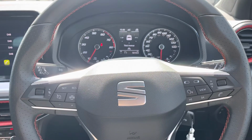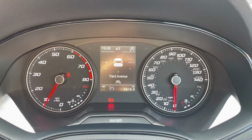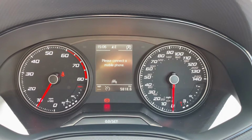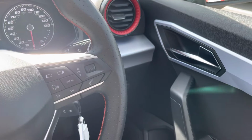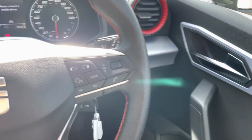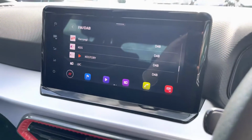So in the front now, you can see we've got a great view of the steering wheel. The vehicle does come with the semi-digital dashboard, which will allow you to adjust the data and information being displayed in front of you. And we have also got the controls on either side, which does allow you to use the hands-free. And also the cruise control as well, which is a great option for the longer journeys.